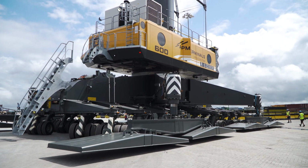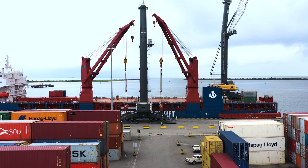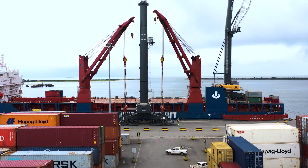We are a long-term partner for Liberia. We cannot continue our path and our journey with Liberia without continuing to invest in higher capabilities. And mobile harbor cranes is the biggest step we've taken in APM Terminals Liberia. And that's the foundation of APM Terminals Liberia: invest in people first, invest in technology, and then build the capacity of countries. I mean, that's what we are.